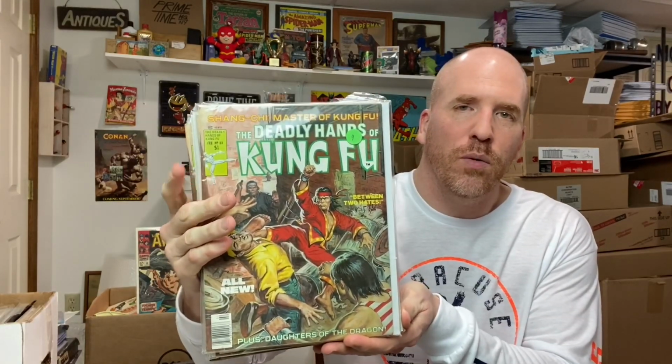over time. The example I thought about when he mentioned that, and many of you might remember this from my father and son haul video, was this comic book magazine here, The Deadly Hands of Kung Fu, issue number 33, so it's the last issue. I wound up getting these and many others that have sold already, and a lot of other comic books as well, for an average of 43 cents a piece.